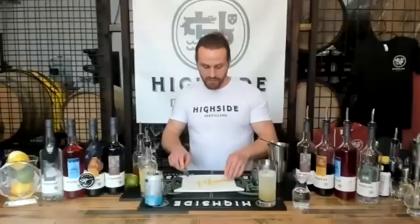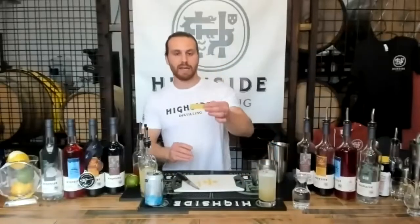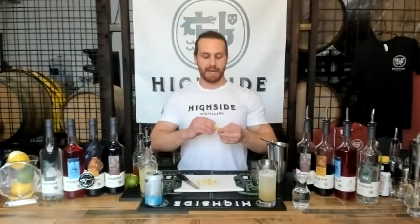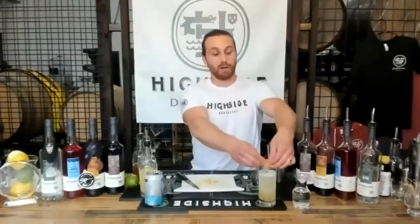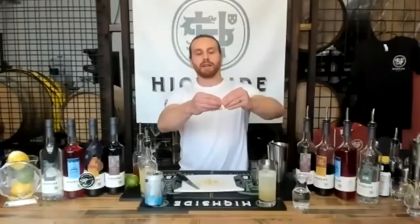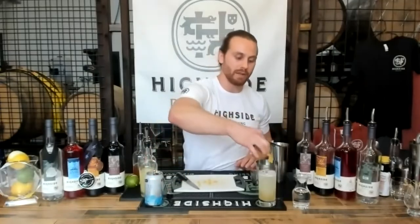If you're really fancy, you can use a ruler and get it perfect. So I've got that nice, perfectly rectangular piece. And then I'm going to twist that over the glass to get some of that zest in there. This is not going to be quite as tight of a spiral as that lime, but still twisting it like that, rolling it back and forth to get that curl. And then you've got your nice little lemon peel that you can gently rest on the top of your glass like that.